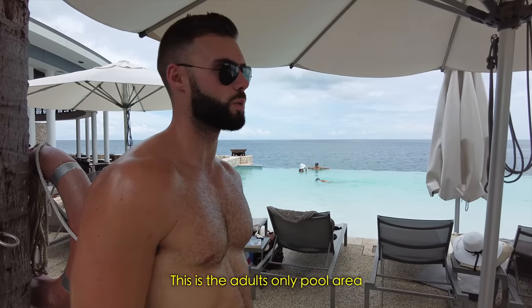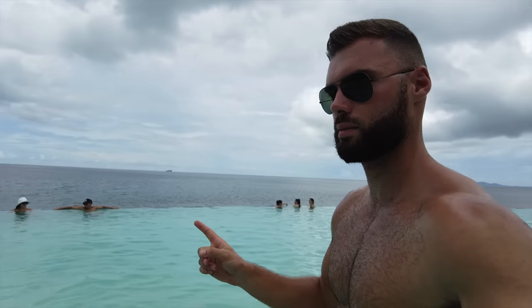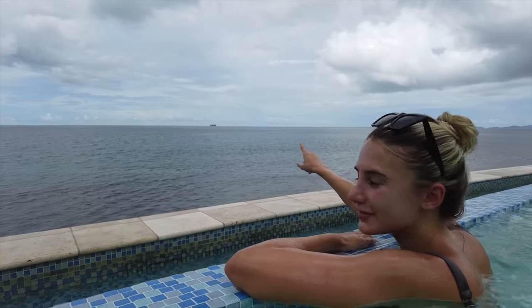It's the adults only pool area. It's like an infinity pool. I have an initial dip in the pool. This is beautiful. And then you have the infinity edge over there. And the bar in there, maybe we'd order a coconut. You want a coconut? Yeah, I love a coconut. I'll get it. Thank you. No worries. Oh, look at the ship out there. Yeah, the cargo ship.